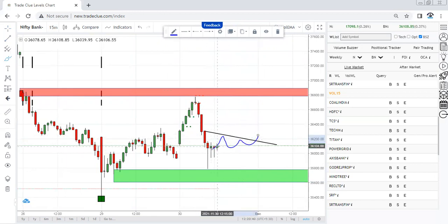So do not take the trade right now in the first bounce. Let it consolidate, and it is very clear that you can take a trade. It will get stuck at 36,300. If it goes higher, it can go all the way towards 36,500 also.